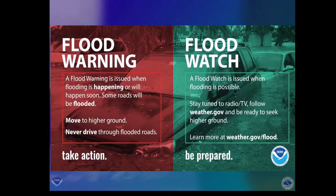With respect to flooding, we have flood warnings and flood watches, similar to tornadoes and severe thunderstorms. The watch is when flooding is possible. The ingredients are coming together to produce flooding. We say to keep an eye on your radio or television, watch our website, and be ready to move to higher ground. When we get into a flood warning situation, that is flooding is ongoing or is about to occur.